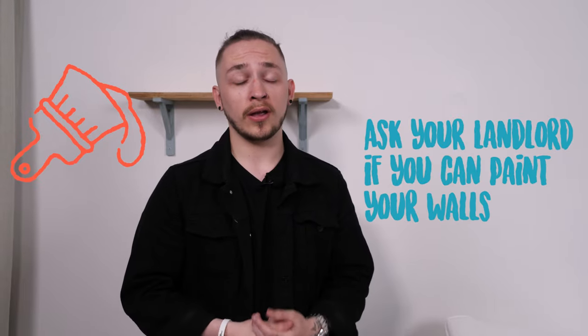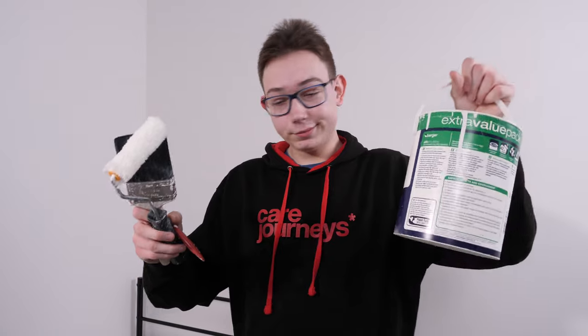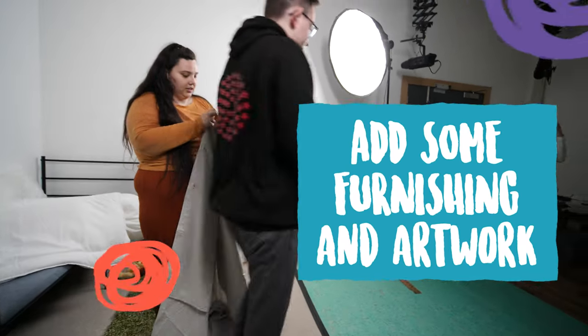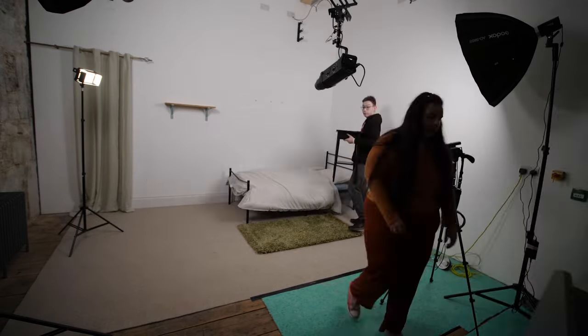You might not be able to paint your walls in your own rental property. However, it doesn't hurt to ask your landlord. However, assuming you can't paint, you can still use furnishings and artwork to bring colour into your space. So you've got a colour palette in mind and an idea of how you want to use the space.